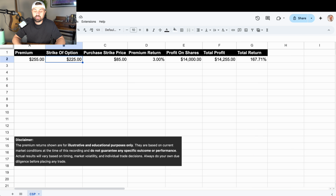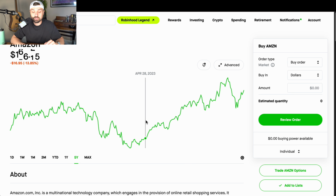So we'll just say your strike of option here is $100, right? For profit on shares of 1,500, which you would have had to sell because it rallied all the way to $140, you would have had to sell your shares that you bought at 85 for $100, and you would have missed all that upside. Let's just leave the premium around that because it most likely would have been around like $200. Let's just assume that for the sake of this educational example.